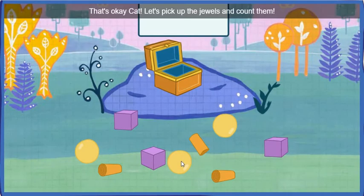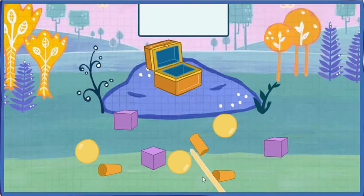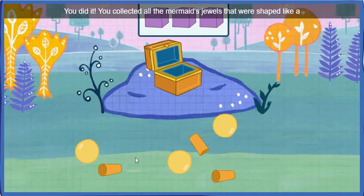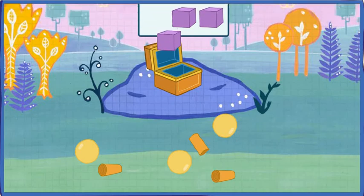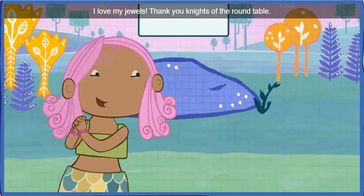That's okay, Cat. Let's pick up the jewels and count them. Okay, now use your mouse to move over the jewels and they'll magically fly up into the chest. You did it! You collected all of the mermaid's jewels that were shaped like a cube. Let's see how many jewels we found. One, two, three! I love my jewels!